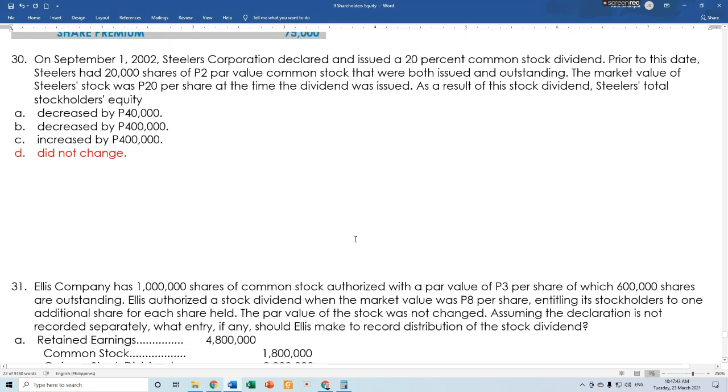We go to number 30. On September 1, the corporation declared and issued a 20% common stock dividend. So 20% is already a large stock dividend. Prior to this date, Steeler had 20,000 shares of 2 peso par value common stock that were both issued and outstanding. The market value of the stock was 20 per share at the time the dividend was issued. As a result of this stock dividend, Steeler's total stockholders' equity, okay, the answer is did not change because this is a stock dividend transaction.